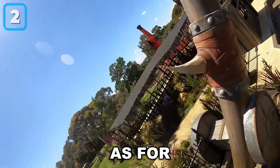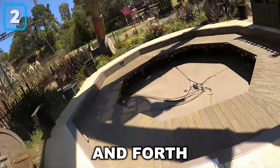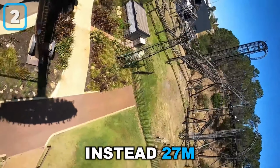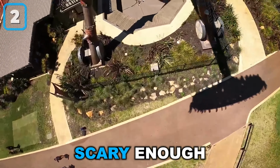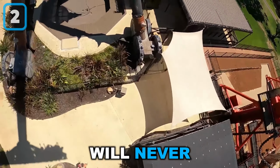Quite literally. For starters, you and the rest of the Goliath thrill seekers will swing back and forth higher and higher. Not to a few feet in the air though, instead 27 meters. And if that wasn't scary enough, you'll also spin around and around, which you and your stomach will never ever forget.